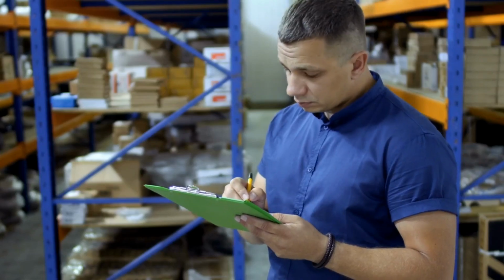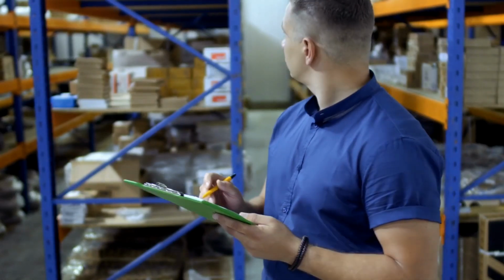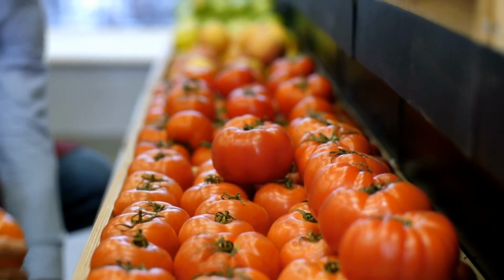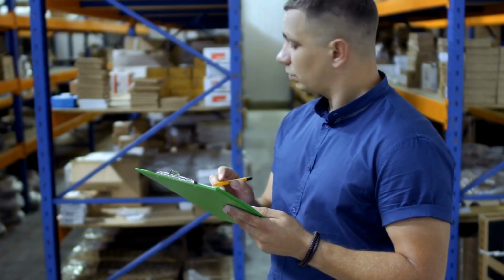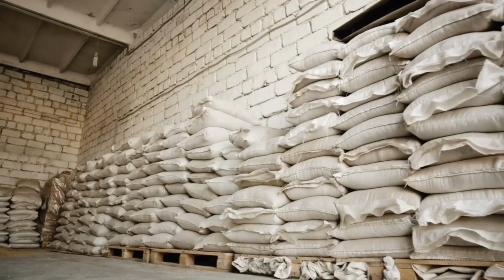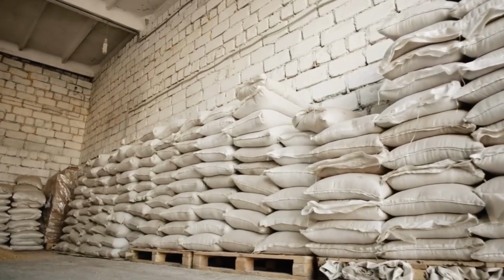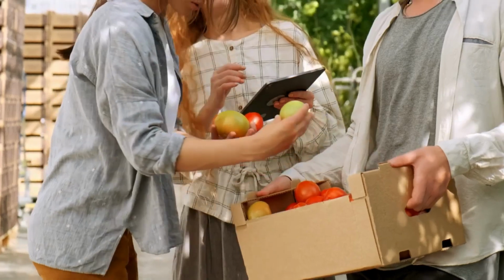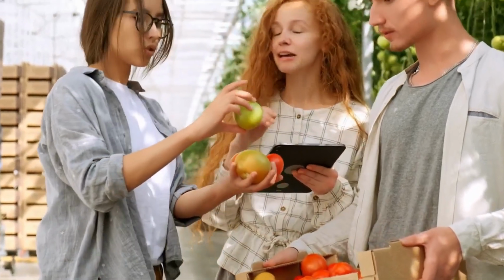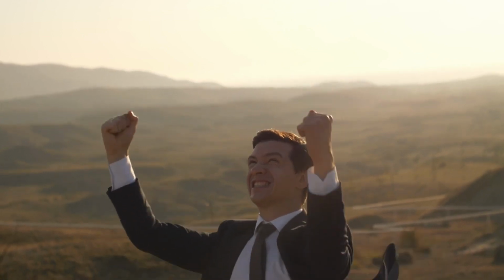Imagine you are managing a warehouse from a grocery chain. You have got crates of fresh products arriving daily. To prevent spoilage and waste, the system needs to ensure that the oldest stock is sold first. This is where FIFO, that means first in first out, comes into play. Automatically selecting the oldest batches for shipment, keeping your inventory fresh and minimizing losses.